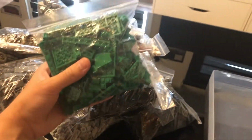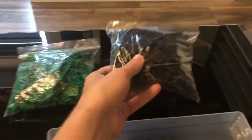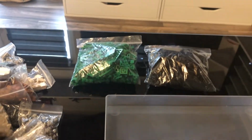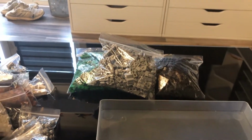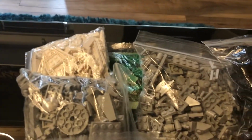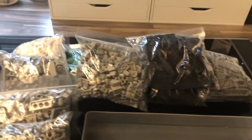So we have a total of 10 of these, which I just sorted for you here. So we got the green ones there. And that was another thing with this seller, they're all colour coded. So all the greys are in one bag, all the greens in another. I don't know why they've done it like that, because I'm not going to be keeping it that way. But I just suppose that's easier for selling. So we have quite a lot of grey and black. Mostly all grey, and I just chose to get the grey ones as they're going to be the most useful for me. But we've got a few white bricks and green, and there's a bag of black bricks there as well. So these bags are all roughly around the same size.